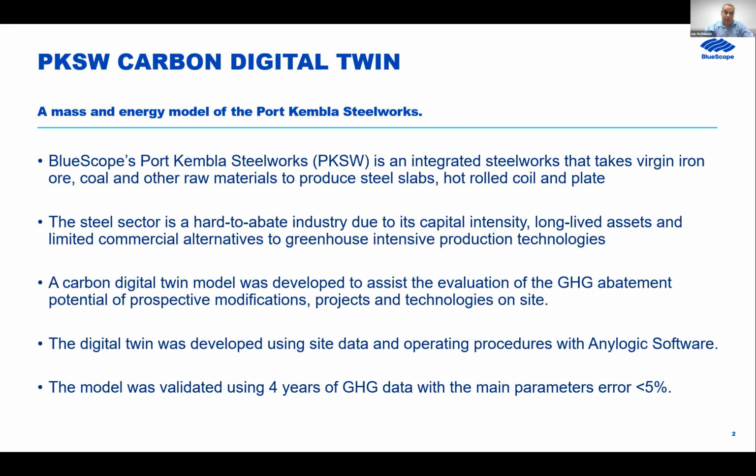So steel is acknowledged as a hard to abate industry, and that's due to its capital intensity. It's very capital intensive. It has very long-lived assets that last 20, 30, 40 years. So one of the big concerns is, say, China, which has increased its steel output dramatically. A lot of those assets have many years to run. And at the moment, there's unfortunately limited commercial alternatives for greenhouse gas intensive production technologies like the blast furnace route at Port Kembla.